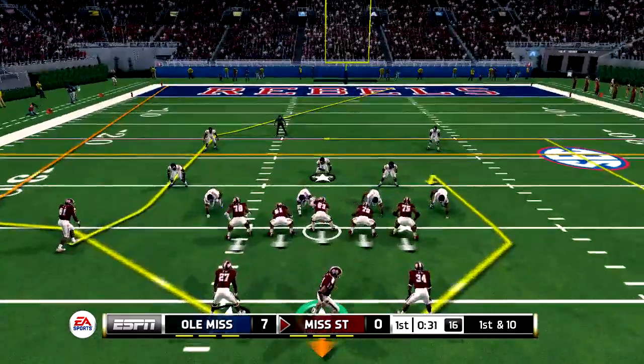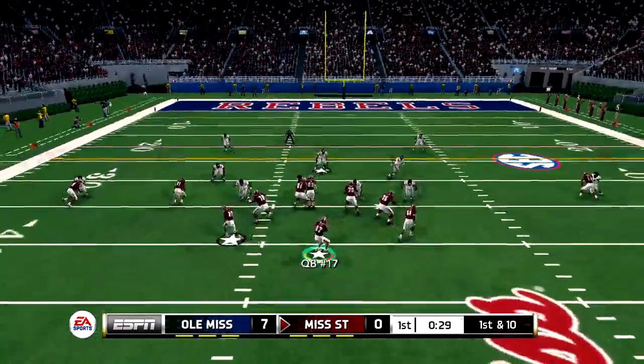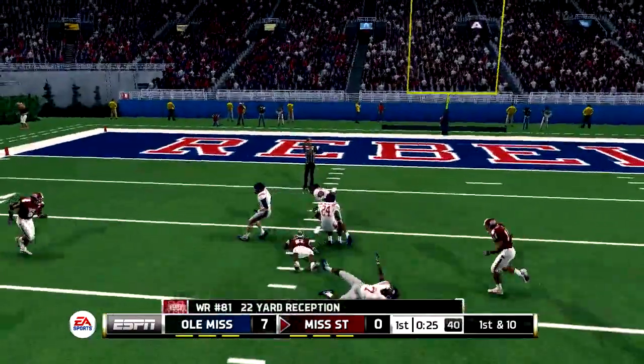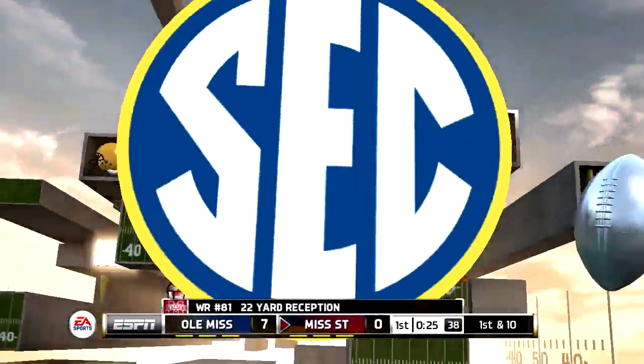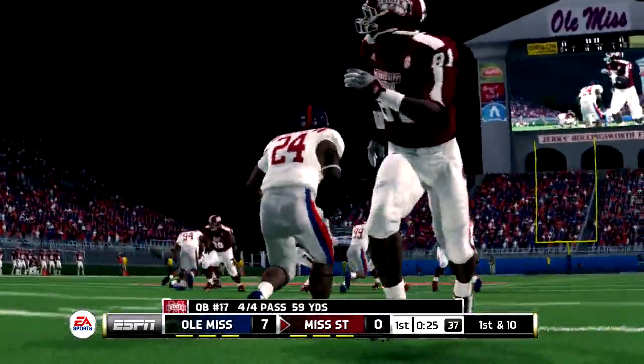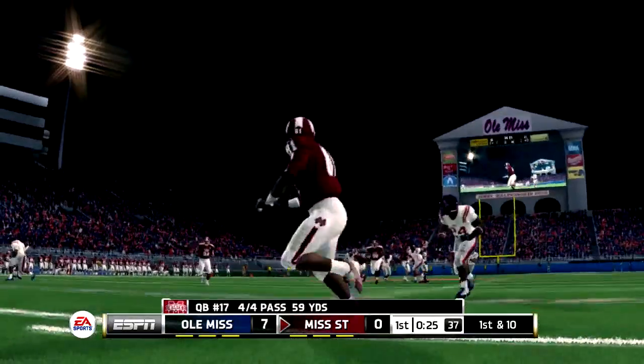Check, check. Hammerhead. That's the kind of play calling and execution I like to see. Being one-dimensional on first down can really stack the odds against you. It's better to mix it up.